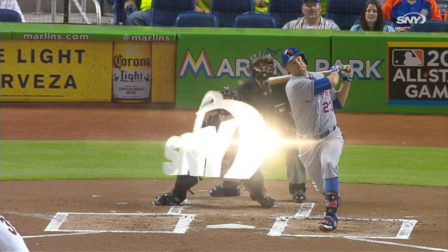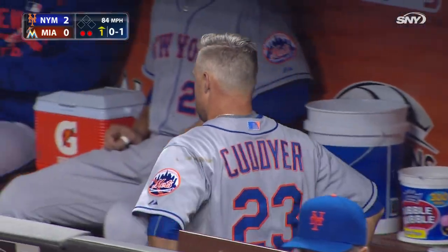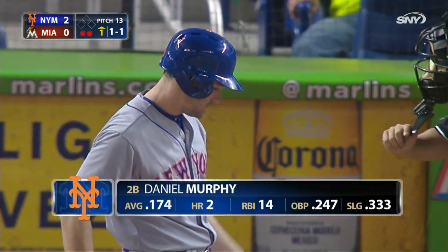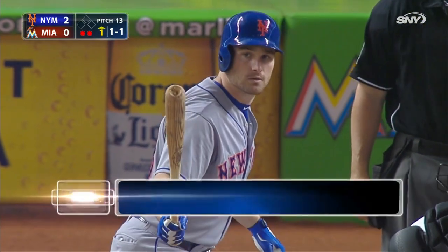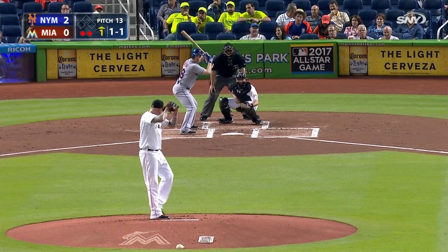So Cuddyer's second home run gives the Mets an early boost. And after a couple of nights where nobody could score early in games, the Mets jump on Latos early. 2 out hit by Duda, and Cuddyer cashes it in. Now Murphy, who all of a sudden has found his stroke, last 3 games 6 for 11 with 4 extra base hits, including that game-winning home run on Monday night.